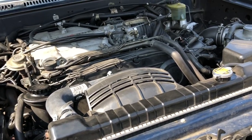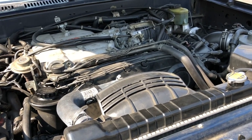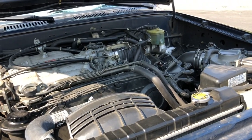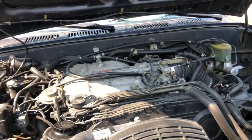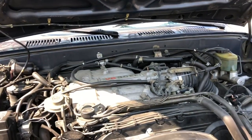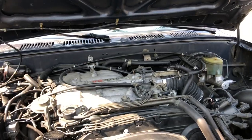150 horsepower, yeah, it's pretty slow, pretty low numbers, but you're not buying a 4Runner because it's fast. You're buying it because it's rugged, it's reliable, and you can pretty much take it anywhere, because 4Runners are known for their reliability. But why is this engine bad? Well, here's your simple answer. Blown head gaskets.